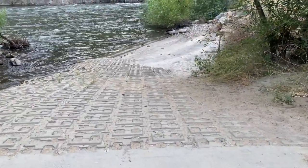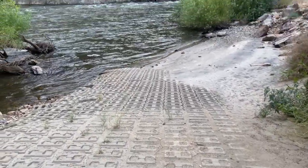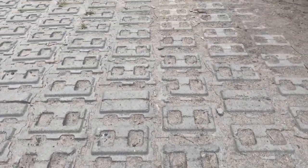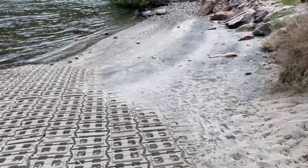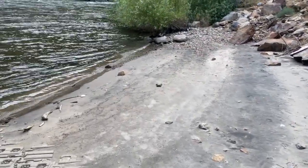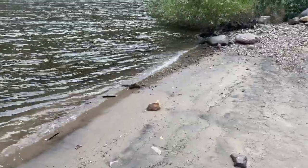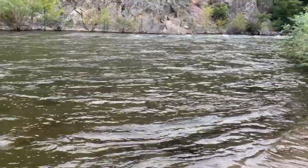So this is really cool. It might be a drop-off for the river rafting, right? It's got this grippy stuff right here. And then it comes down to a really cool sandy beach. That'd actually be a pretty cool spot to hang out for the day. And it looks relatively safe, as long as you don't get out there. But this is really nice. But you can see that the water's moving.